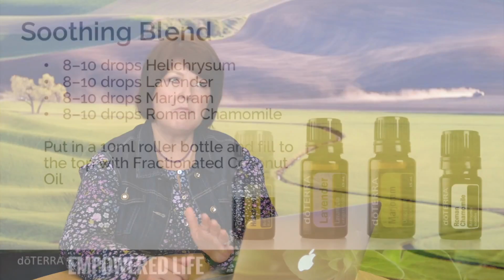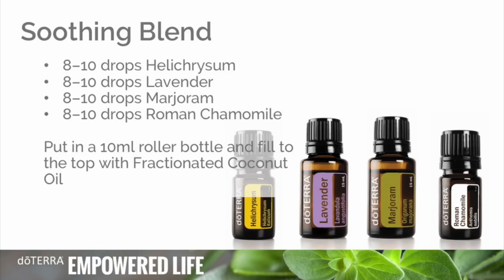And so I have a little blend that I recommend, and again, I'm going to give you numbers, but really it's just equal parts. And so I'll do like 8 to 10 drops of helichrysum, lavender, marjoram, and Roman chamomile, and then fill the rest up in a roller bottle with fractionated coconut oil. And that is going to be a great blend to just roll on that area, usually right about the middle of your backside, and then down your leg.